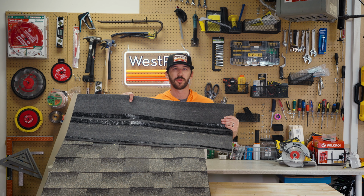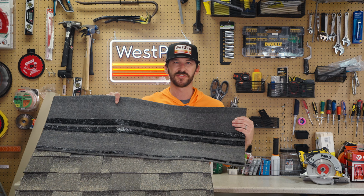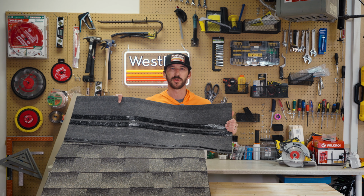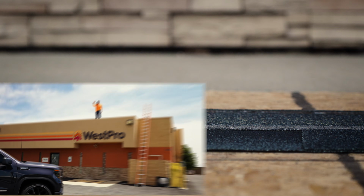In order to achieve the Class 4 rating, what they do is actually put SBS, which is a synthetic rubber, mixed in with the asphalt to make the shingle more elastic. So 2 different ways of doing Class 4 shingles. We're gonna see if this one holds up to the test. 3, 2, 1, drop.